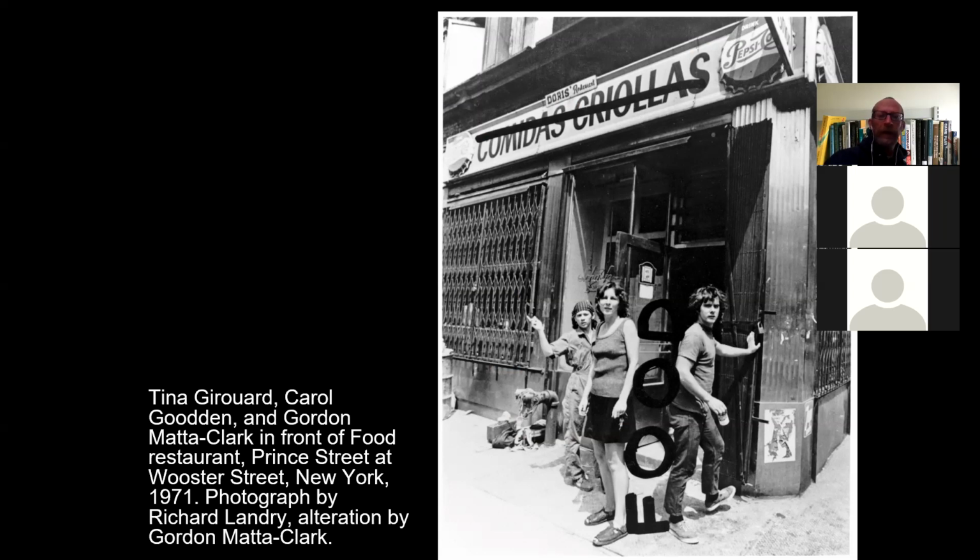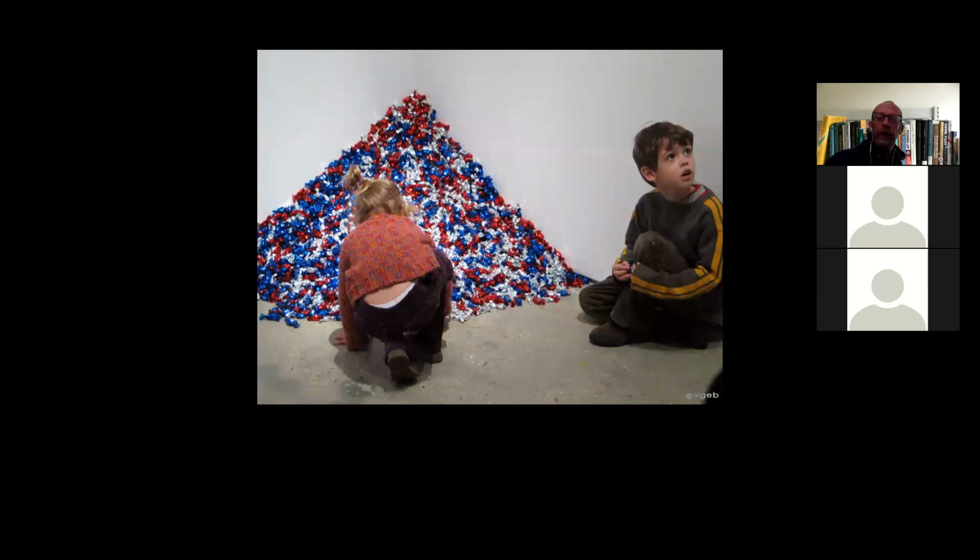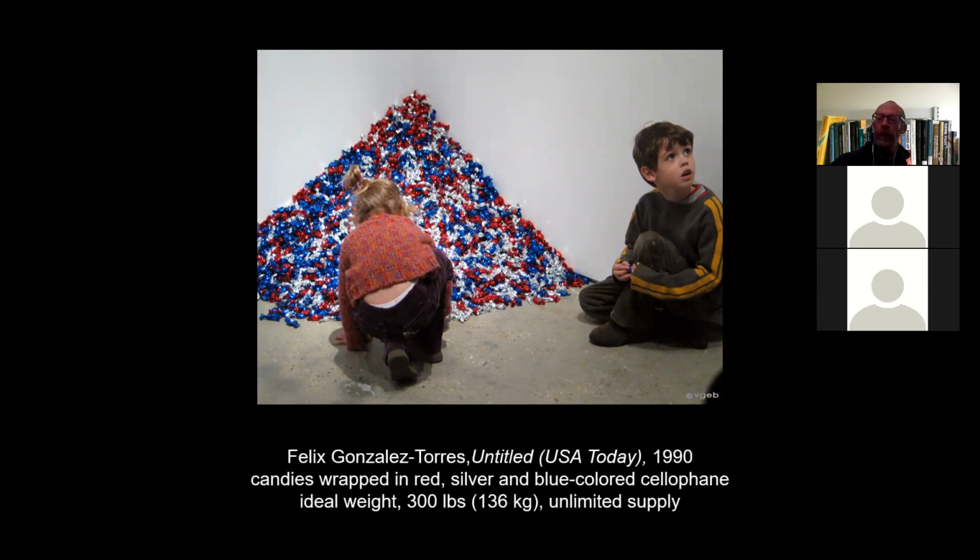So a number of the artists associated with relational aesthetics very consciously acknowledge a connection to this earlier generation of artists of the 60s and 70s, and the utopian or countercultural aspects of those artists' works, the collectivist aspects of Gordon Matta Clark's practice with his restaurant and his interventions in downtown Soho.